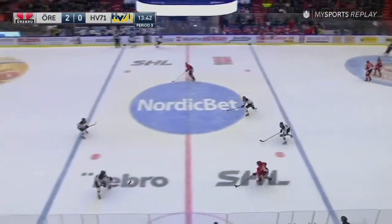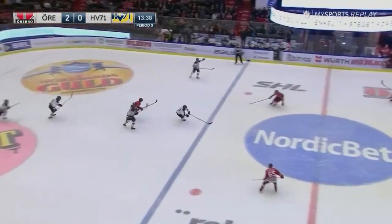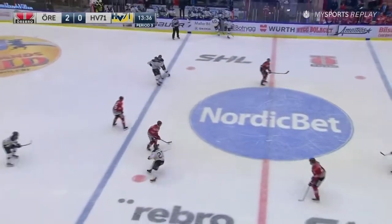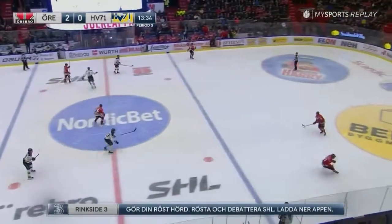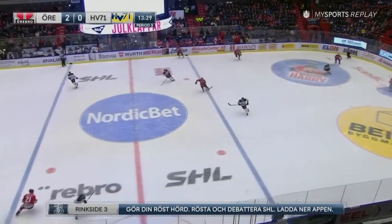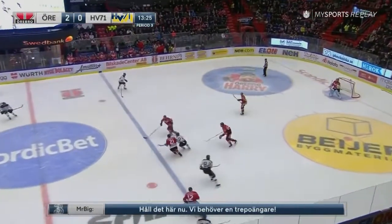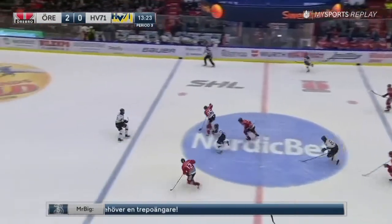Over to Backstrom. Backstrom from center into the offensive zone, fanning on the shot attempt. HV moving back the other way is Figger and trying to dance around his man, but he leaves the puck behind, and Örebro able to take it back. This one off the boards, intercepted, however, by Ransom. He had to wait to move into the offensive zone, and now Örebro back the other way.